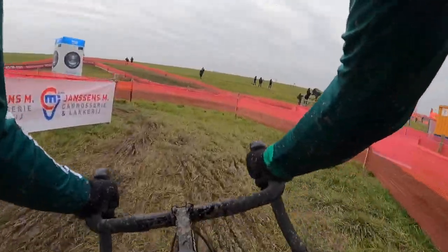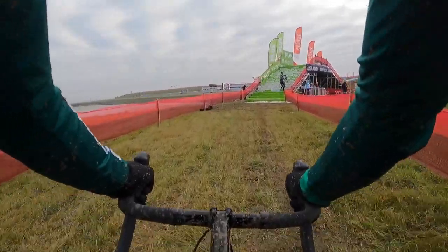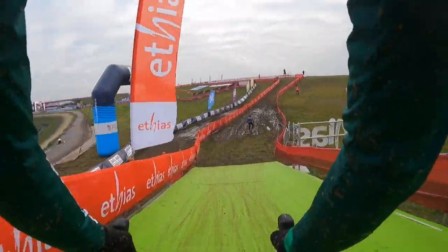But we're going to be approaching the flyover here, which if you use it right, you come into this section right, off the bike, up these steps, remount quickly at the top. And if you're on a good gear, you can spin it up quick. You'll see there's a massive mud pit. This is the first mud pit that we dropped into right after the Hulst shot.